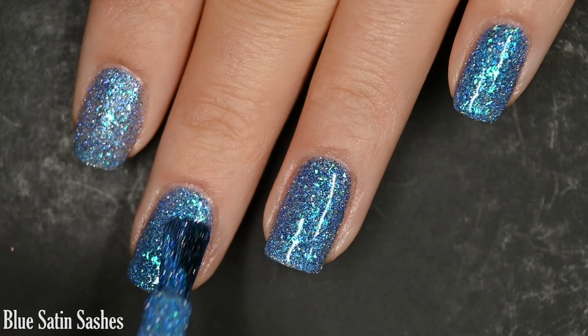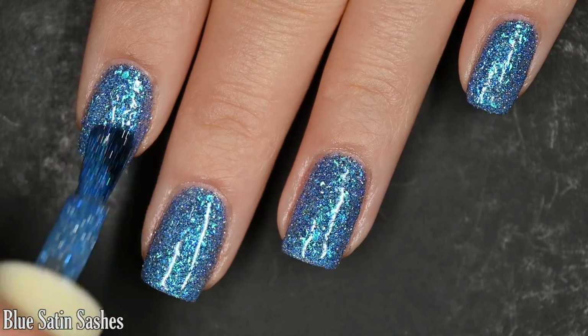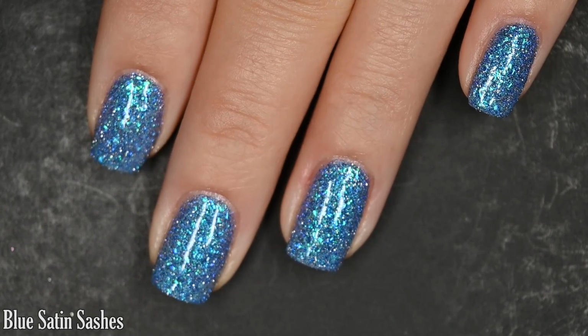So again, there are 3 coats. Removal will be difficult, and I do think these flakes complement this base color really, really nicely. So there are 3 coats of Blue Satin Sashes.